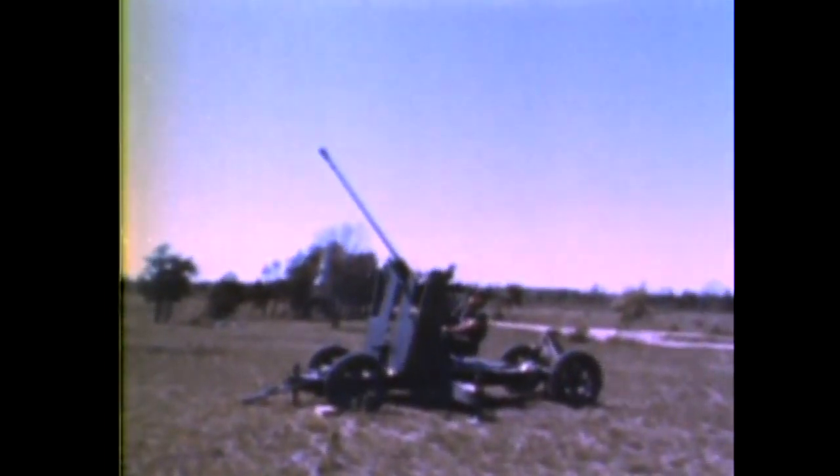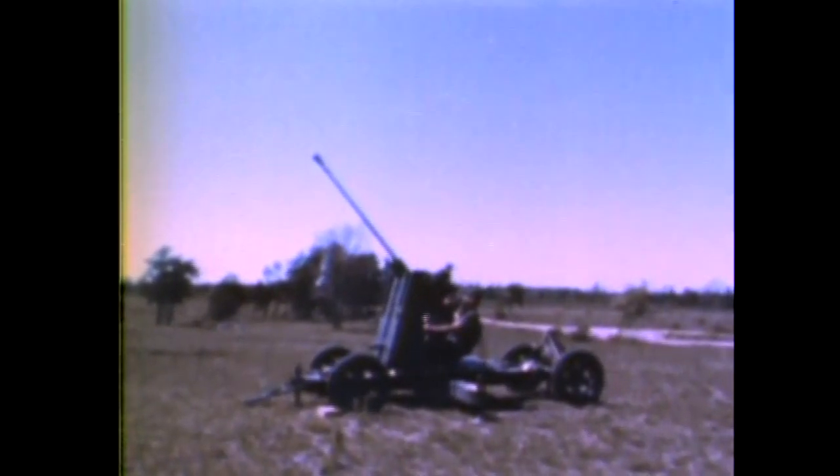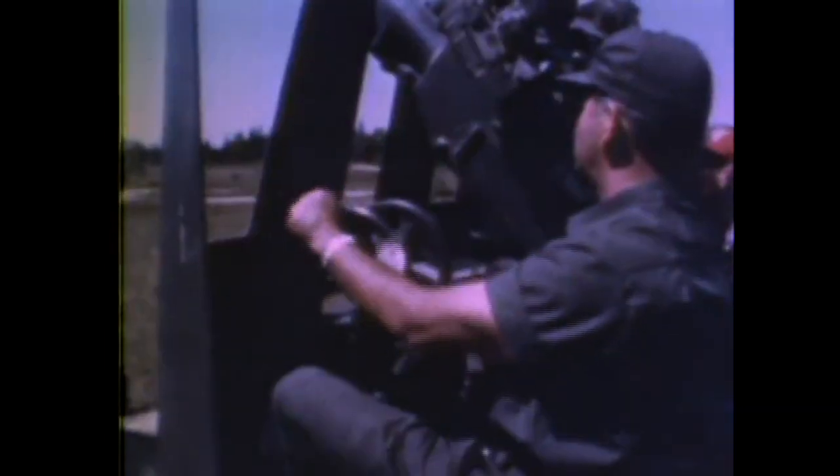This is a captured Soviet anti-aircraft gun, the most widely dispersed weapon, above the size of a machine gun, in the Soviet inventory. The Army's Camp Grayling, a remote location in Upper Michigan, is used by the Flight Dynamics Laboratory to test this 37mm gun for AFSC's Foreign Technology Division.